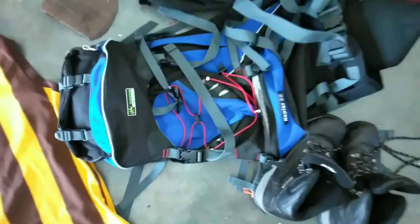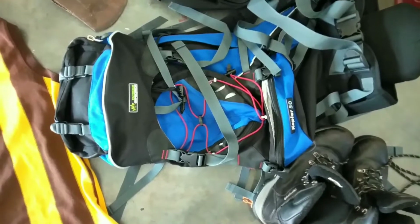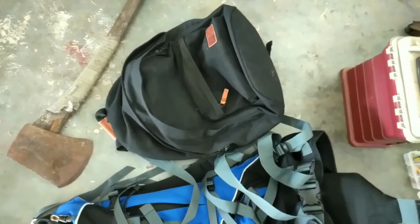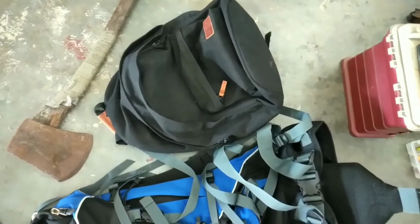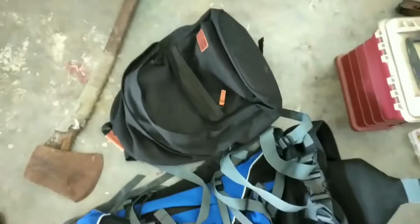Paid $10 for this Outdoor Expeditions hiking backpack. Hopefully 50 for that. That one there's a Rip Curl. Might just bang that in the wash and the kids can have that. What did I pay for that? Might have been $5, I think.